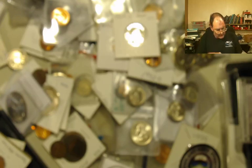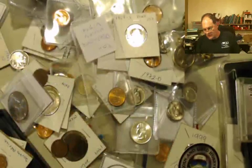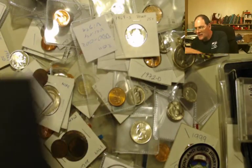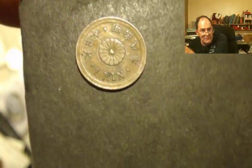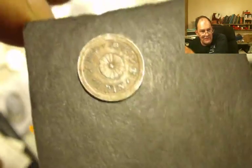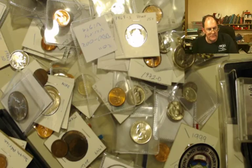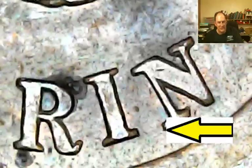Then we got this other little coin that came in with it. That came from Chris Hurley. He's a freaking war horse on these. Oh, we're here. I don't know what it is. It's got a chrysanthemum in it, so it's Japanese. It's 1 sen. It's 1 rin. I don't know what a rin is, but it's one of them, and it's a really nice one of them.